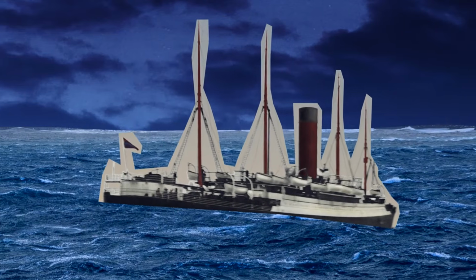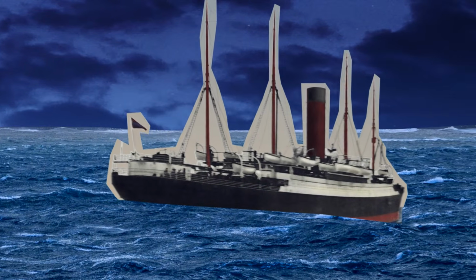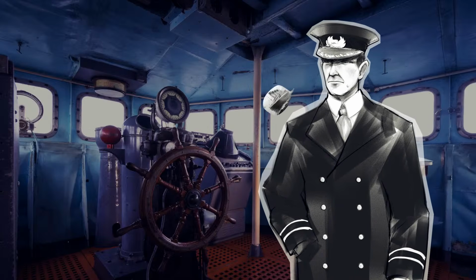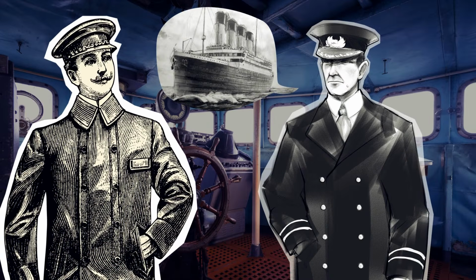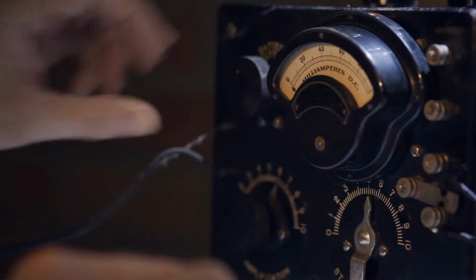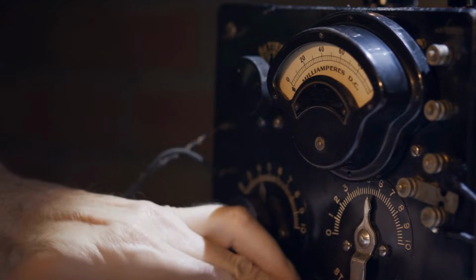At 11 p.m., the ship starts drifting. It's impossible to move in such conditions with such poor visibility. The captain knows that the Titanic is coming here, so he orders the radio operator to warn the ship about the danger. Radio operator Evans turns on the receiver and tries to contact the Titanic.